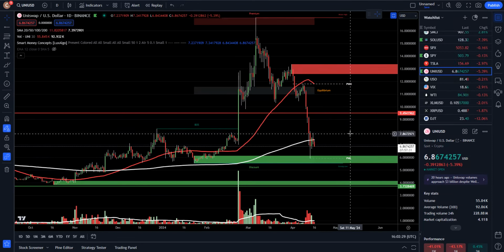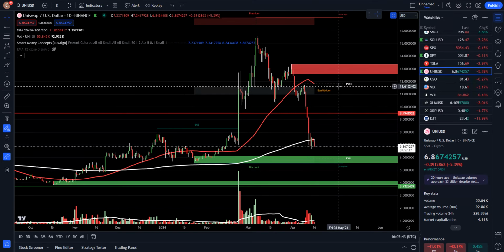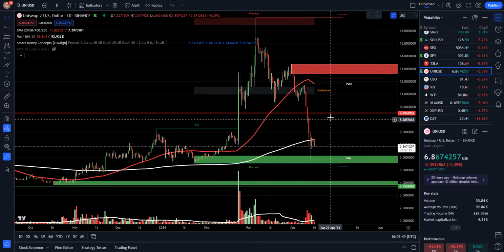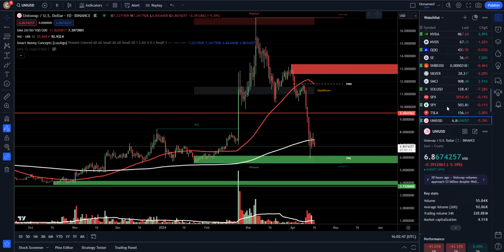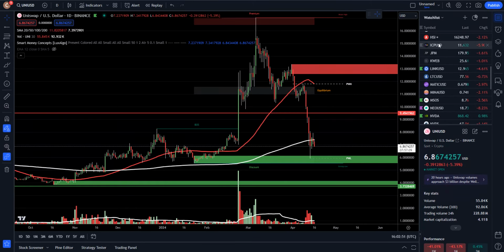Overhead resistance, we're going to be looking up to around $8. Money flow is going to be at a negative 8.05. And then our VWAP is going to be at a positive 2.68, and our relative strength is going to be at 26 right now. So lots of work for Uni to do as well, guys. Even if we do get that bounce, just really watch those overhead resistance areas to see if we have any selling pressure coming in. Next one, let's take a look at ICP.